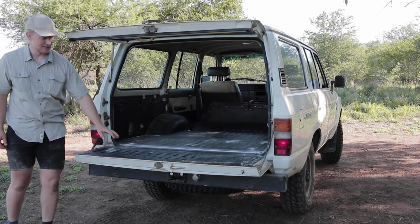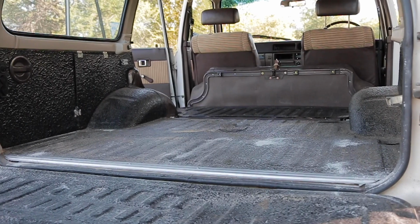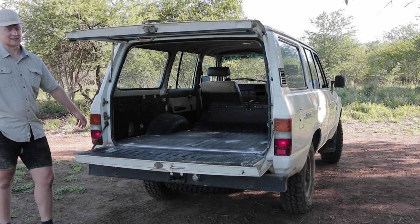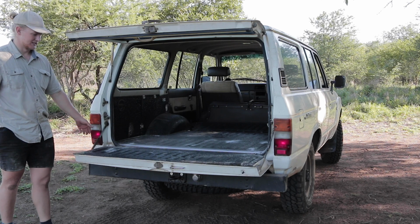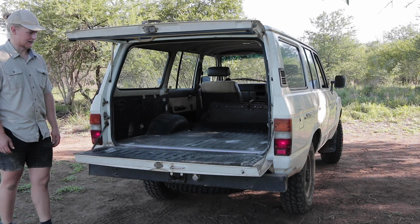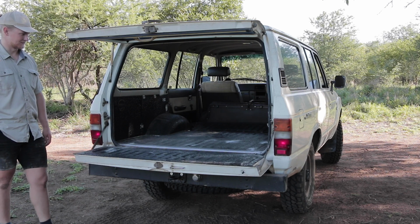You can also see that someone sprayed the bed with this really tough bed liner, and yeah, that obviously makes it very rigid. I just had cement in there yesterday and tools, and you don't need to worry about that banging up your interior. So that's a really cool feature.